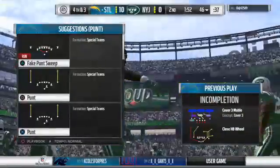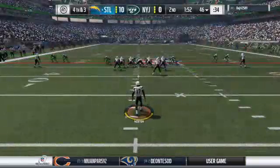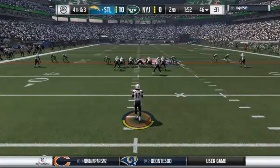Really good, smart play by the defense, understanding third and short, guarding the first down sticks, and being able to make a play on the football and bat it down.